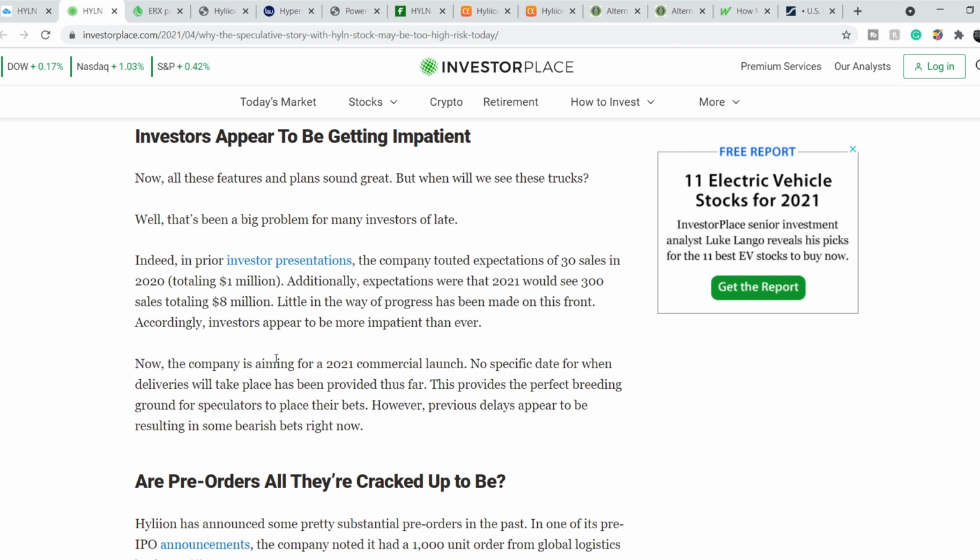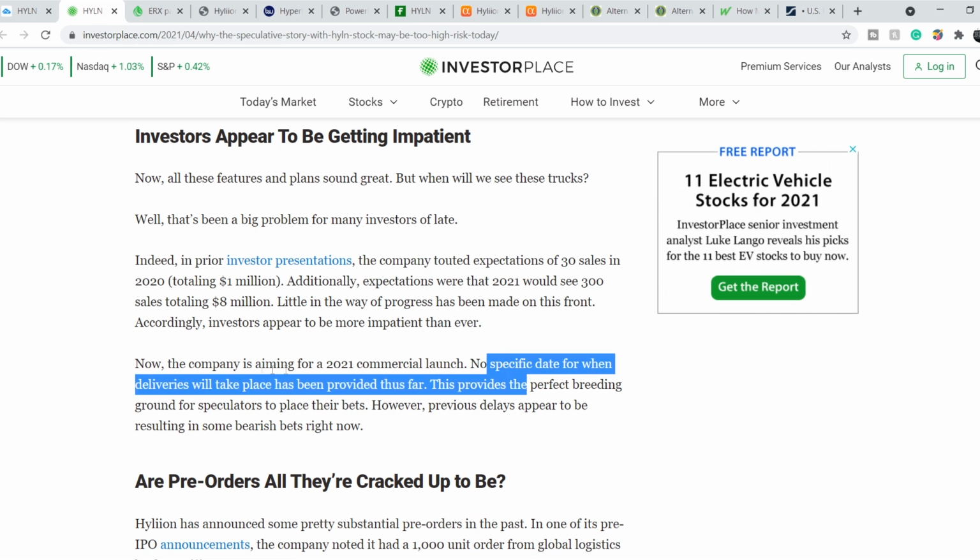Now the company is aiming for a 2021 commercial launch. No specific date for when deliveries will take place has been provided thus far. This provides the perfect breeding ground for speculators to place their bets. However, previous delays appear to be resulting in some bearish bets right now.